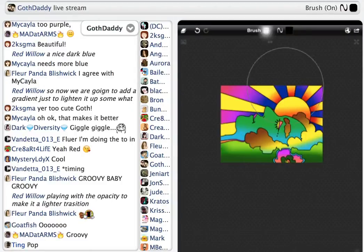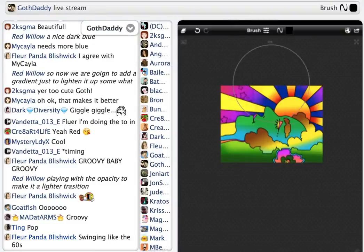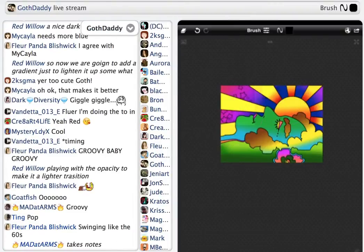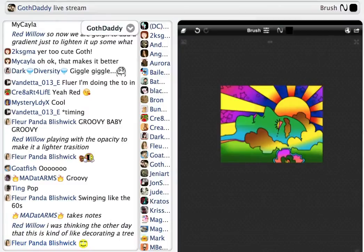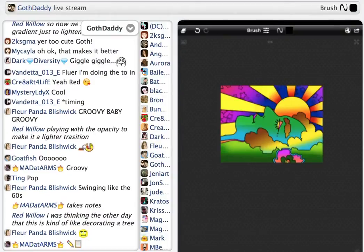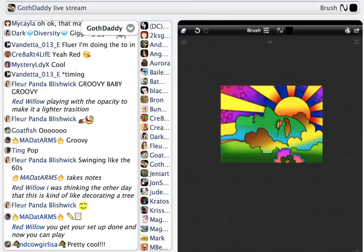You want it in black and not on. I have it in on mode. See, you can put some stars in there. This is where I tend to use fill. It's like decorating a tree. You put the basic things in, and then you kind of add your little flourishes, the little circles, the little dots.